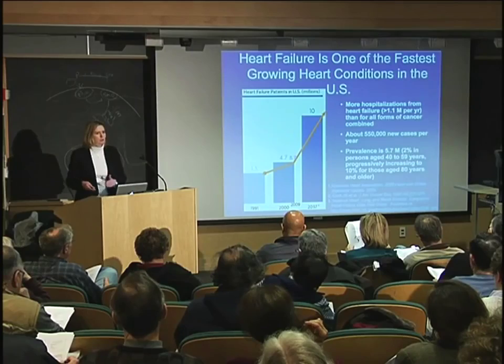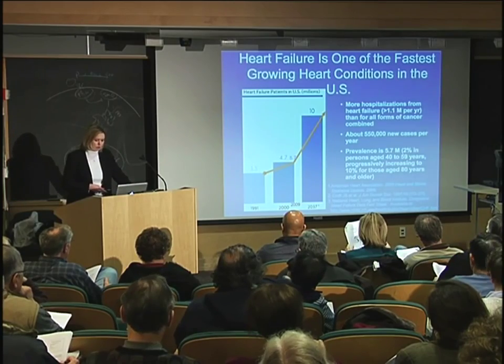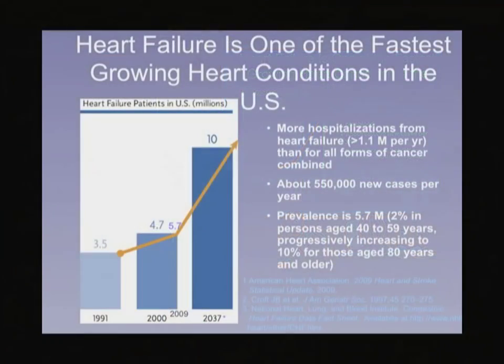It is a disease that tends to progress or develop more as people age, so that the prevalence is about 2% in patients who are between the ages of 40 and 59 years, and the prevalence increases progressively as you get to an older and older population, to where there are about 10% of patients who are 70 years and older who have heart failure.